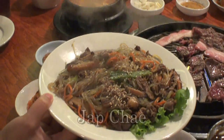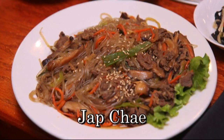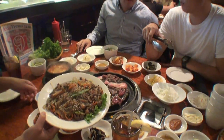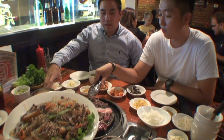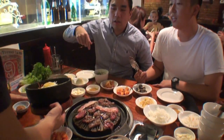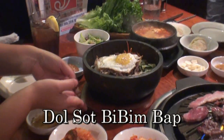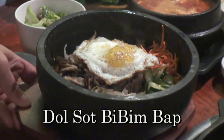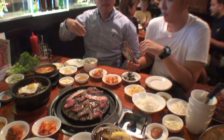That's japchae. Japchae, yes, that's potato noodle. Potato noodles, stir fry. Yes, and then there are different vegetables, scallions, carrots, mushrooms, and also the thinly sliced ribeye beef. Here's a dish that's called bibimbap. Dolsot bibimbap because it's hot. Dolsot means stone pot. So that's more for like one person, right? That is, yes, but we're going to share it.